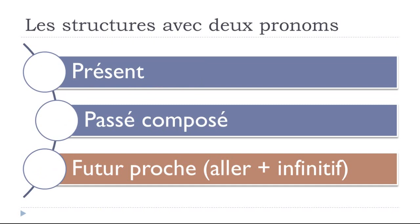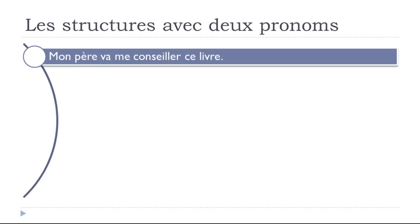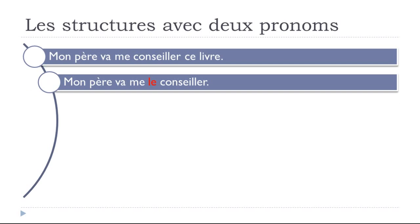So let's see now how it will work with futur proche, so structure with two verbs. So, same example, mon père va me conseiller ce livre. And now you can see something interesting. You can see that me and le will be placed before the second verb. Okay, so mon père va, so you put first your verb, me le conseiller. Alright, so keep in mind that me and le should be before the second verb.